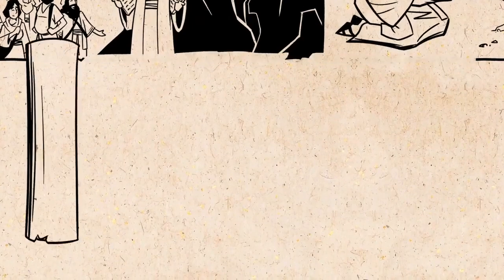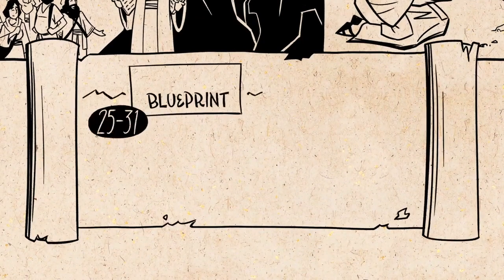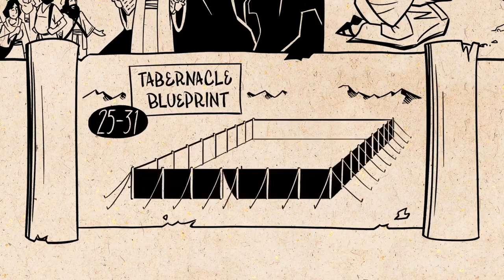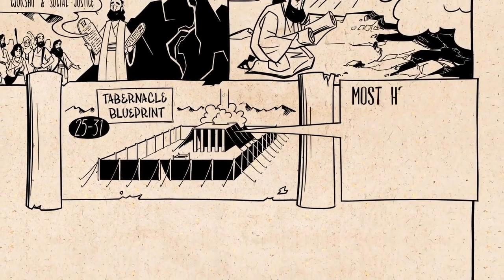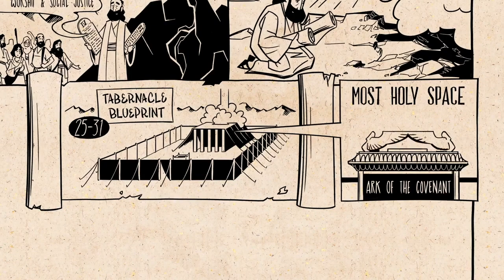So what follows are 7 chapters of detailed architectural blueprints about this sacred tent called the tabernacle. There's an outer courtyard with an altar, and then in the center there's a tent that has an outer room and then an inner room. And then inside the inner room, which is called the most holy space, is a golden box called the Ark of the Covenant. And there's angelic creatures over the top of it. It's the hot spot of God's presence.